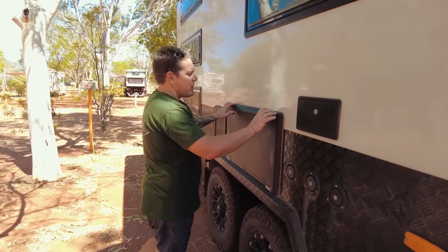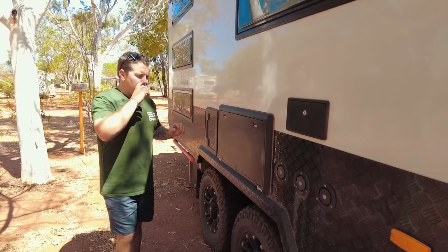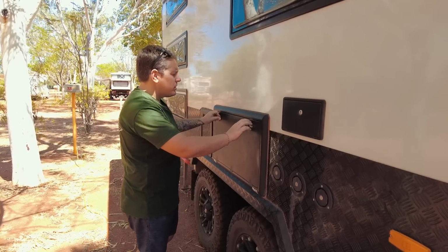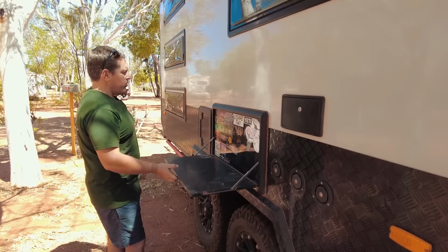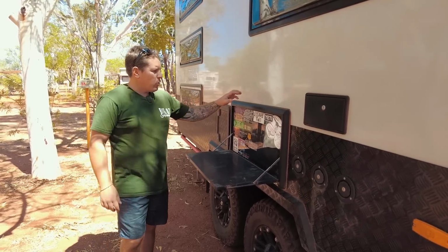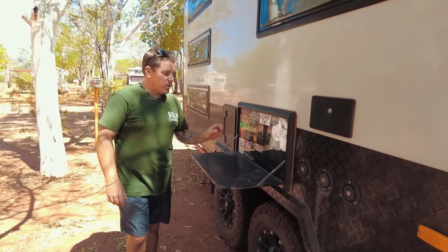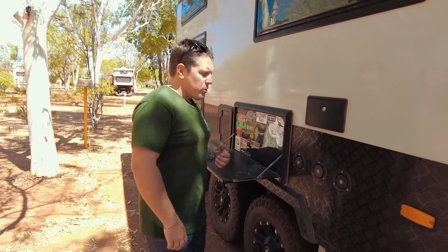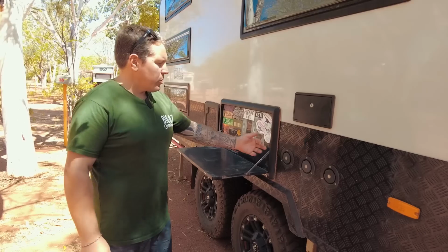Again too, we've been asked a few times about this table. Not many Caravans do come with a second table. They normally come on the awning side, but we got another one installed before we left Brisbane when we picked up the van, and got one stuck on this side. And I tell you what, this has been super handy. You think, why do you have a table on this side? Basically what I use it for 90% of the time is when I'm filling up my water.